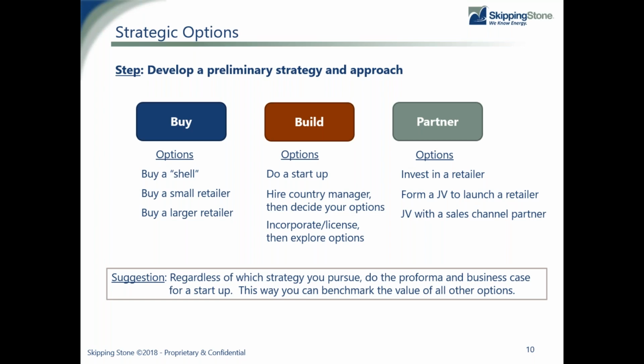Another option is just to be an investor. We see some of that in some countries, or form a joint venture with 2 companies or maybe 3. More than that gets difficult. Another strategy we've seen is they find a company in a country that has a large customer base, but they're not in electricity or gas. So you form a joint venture with them to get at their customers, maybe a quicker way to do customer acquisition than organic channels, door-to-door, telemarketing, the usual prospects.